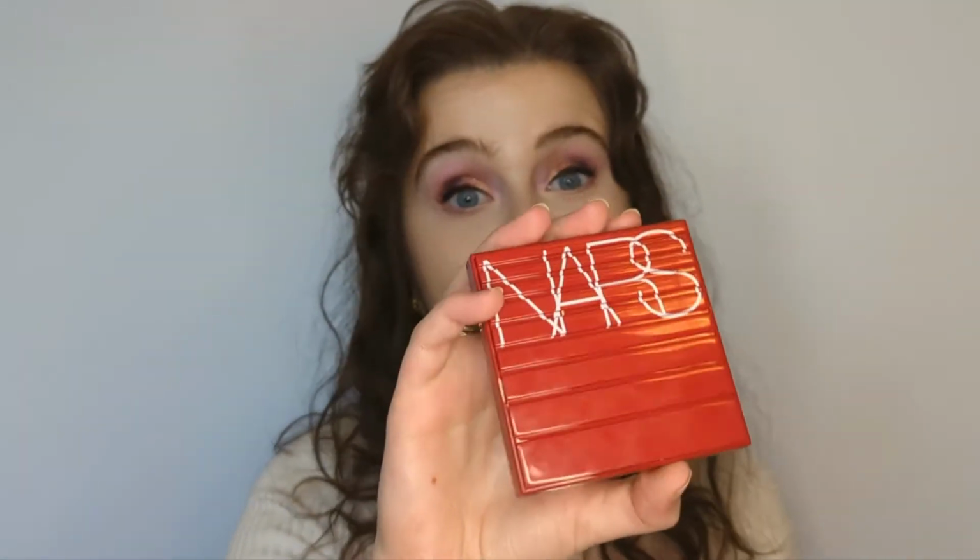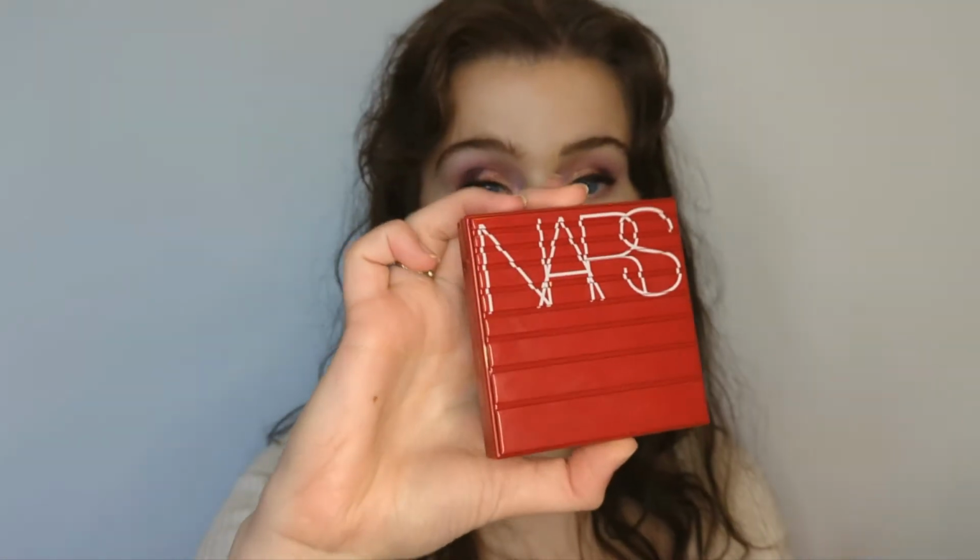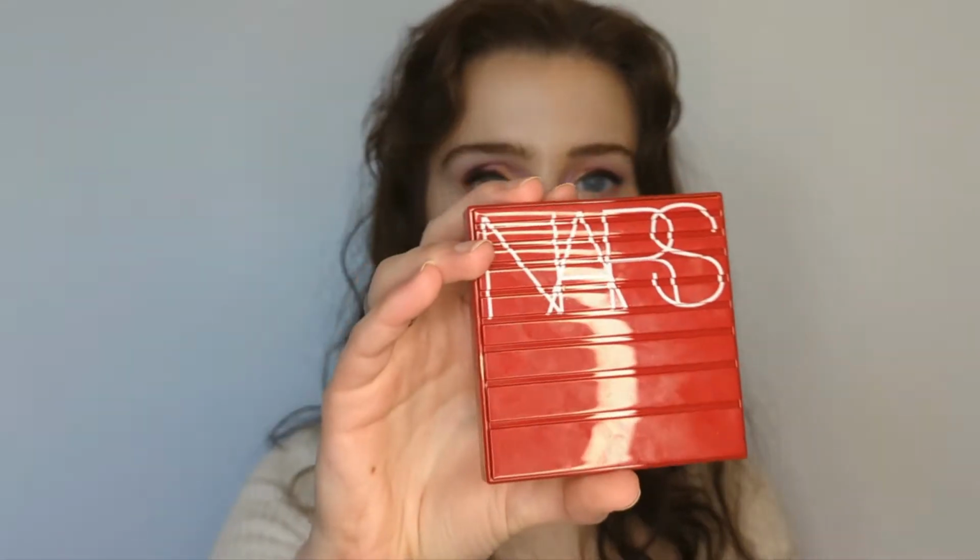But I did not expect to love this. I had low expectations for Nars, but I really like this. So yeah, this is a great palette. I wish it was available, but it's not. It was limited edition, sadly, but I really do enjoy this palette. Did not expect to like it.